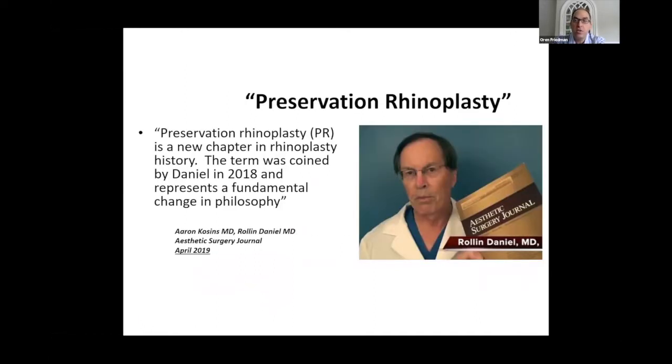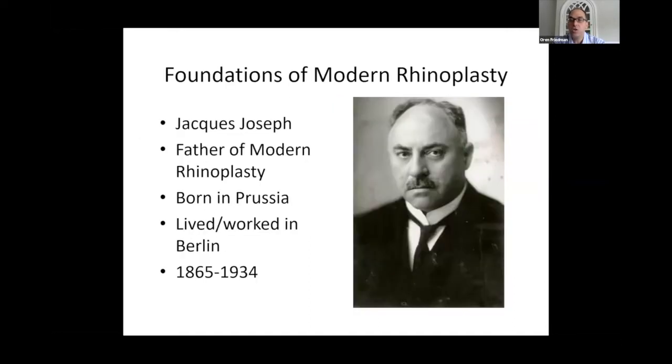So this is certainly an exciting topic, and Roland Daniel has already been mentioned here. But in this article in 2019, he wrote that preservation rhinoplasty is a new chapter in rhinoplasty history. The term was coined in 2018 and represents a fundamental change in philosophy. So it's interesting to dissect this statement a little bit, because as we know, preservation rhinoplasty concepts and techniques have a much longer record than 2018. Yes, the term preservation was coined in 2018. But the techniques are old, long-standing, and tried and true, and so we can all feel comfortable performing them, knowing that surgeons have been doing them for a while.